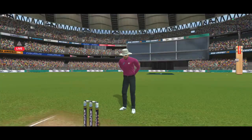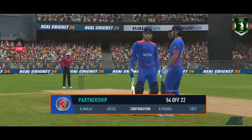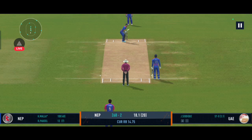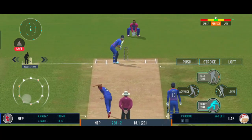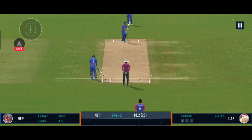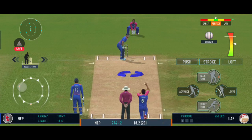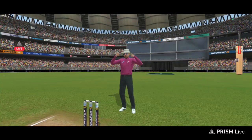Struck. Nobody's going to catch that unless in the crowd. These two gentlemen have played really well and have been finding the gaps at will. Important partnership this. Well, the batsman sees that one early, gets into a great position, got it from the meat of the bat. Great shot.